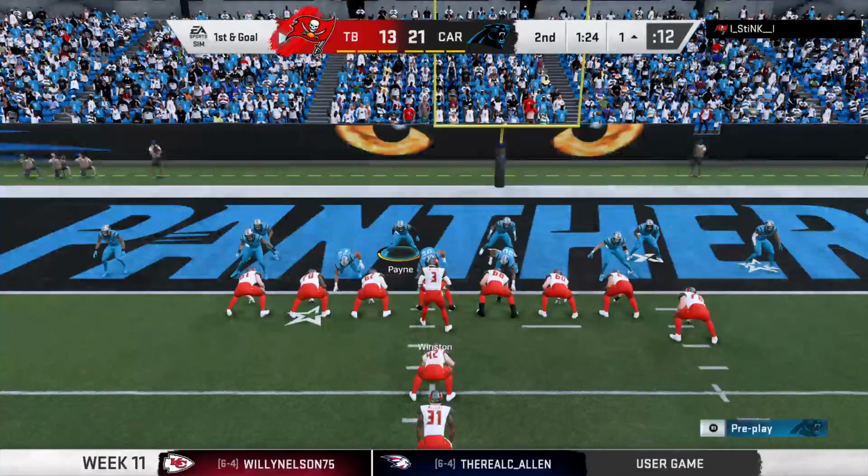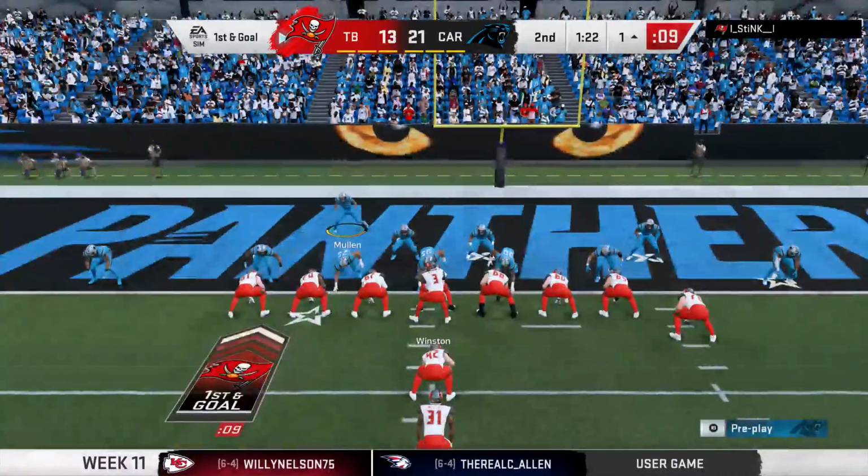Ready? Black 25 behind. 52 right here. 52. Don't let him.